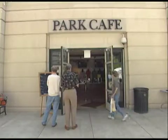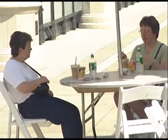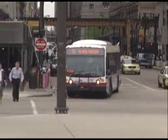I think they'll be treated to an extraordinary experience that they won't get anywhere else in the city. There's something for everyone, so come and check out Millennium Park for yourself. And remember, the CTA can get you there.